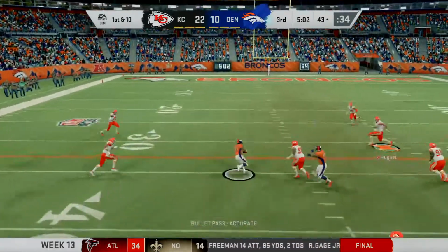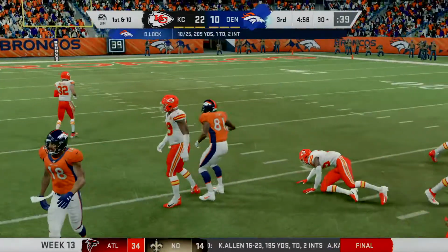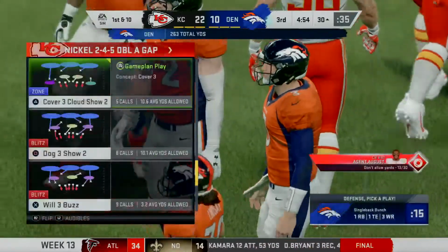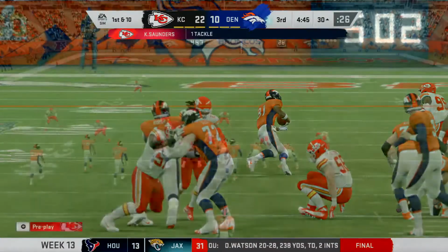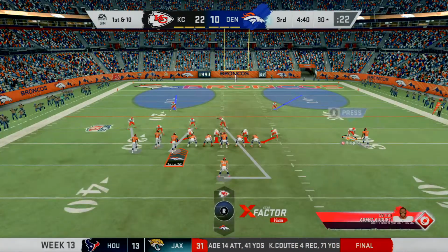Throwing on first down is Lock. This will be caught by Brown. And he's going to get this down near the 30-yard line. That one good for 13 and a Denver first down. Slant route's effective no matter who's running the route and catching the ball. But when you have a receiver of that stature, you have to be a little bit more precise throwing it. You don't have the same catch radius with the bigger targets.